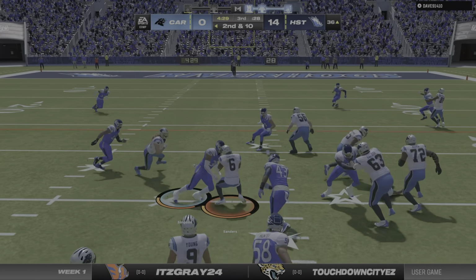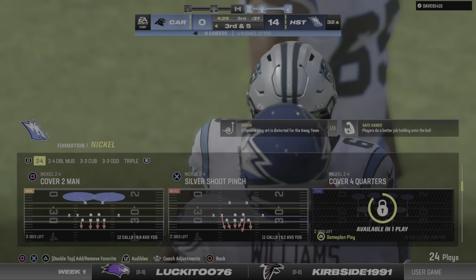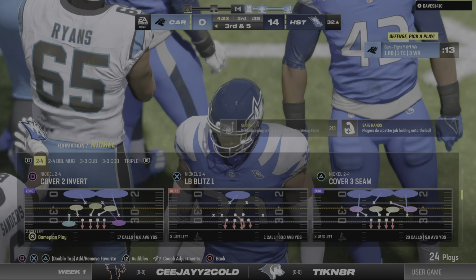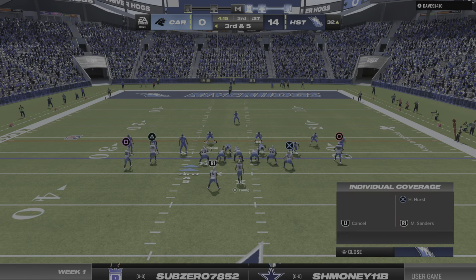Up the middle they go with Sanders. And he'll snag about 5 yards down to the 32. Well, they still have time to get him established, but in my estimation, they've got to pick up the urgency here. They've got to get quickly in and out of the huddle and run off a bunch more plays.